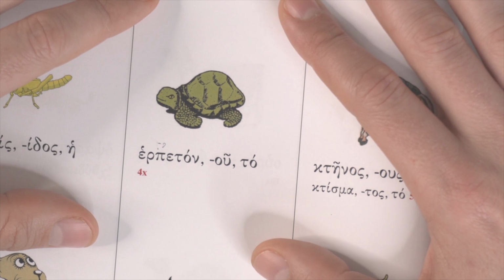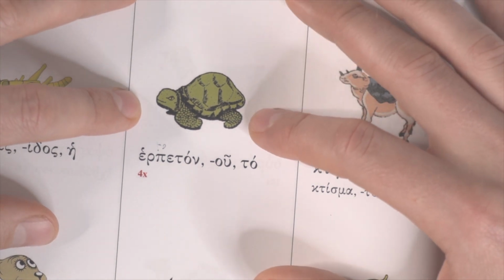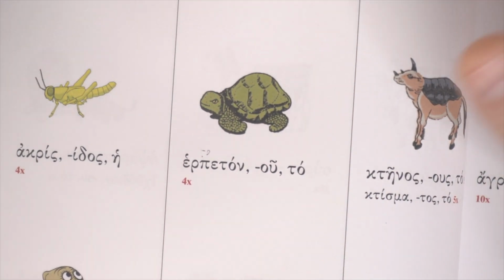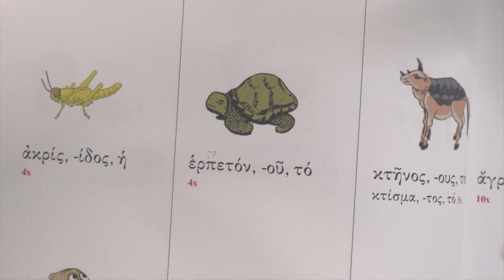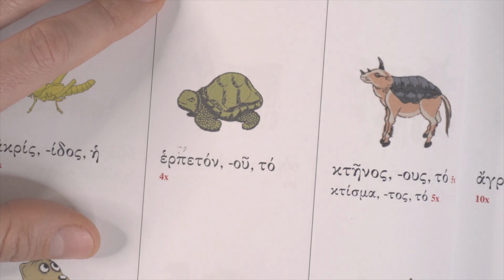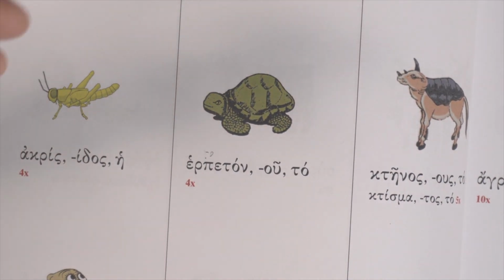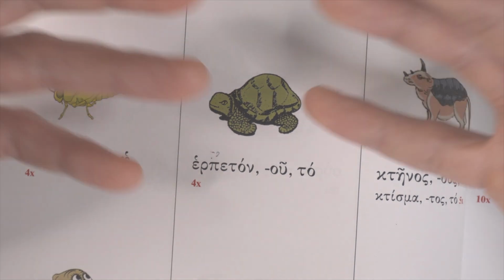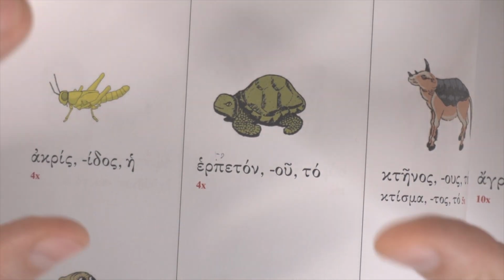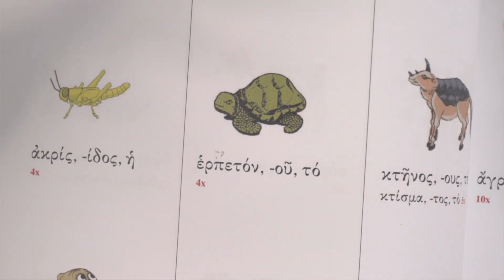Another word here is the word herpeton, which stands for a reptile. Here we see an image of a turtle, and yes, a turtle is a reptile. The first association which I can create is that this means a turtle, not a reptile. So it would be better if they would draw a snake and a crocodile together with the turtle, so it could be easier for me to associate that this word is not just a turtle but a reptile. Otherwise, a student can create a wrong association.